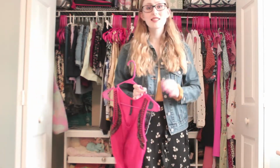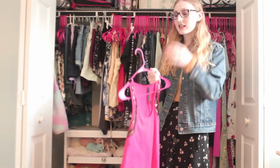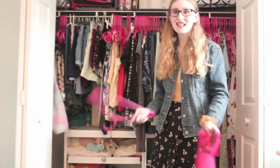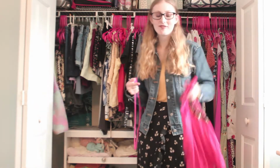Okay, this I'm not getting rid of, but I don't wear this. It's a really nostalgic piece for me though, from my early teen dance competition years. So I'm going to keep this, but I'm going to put it in my memory box where I have just a few pieces of clothing that mean something to me in my heart, and I'm going to put it up there.